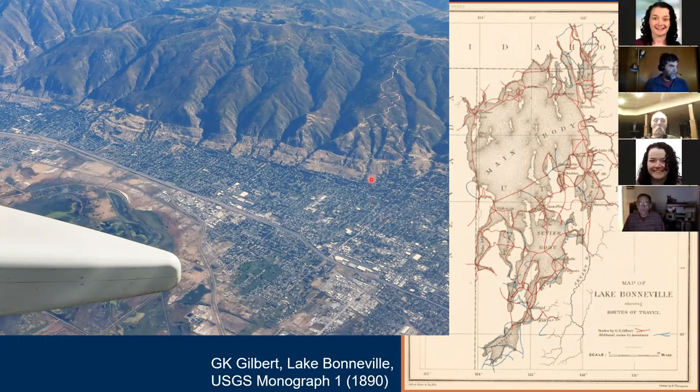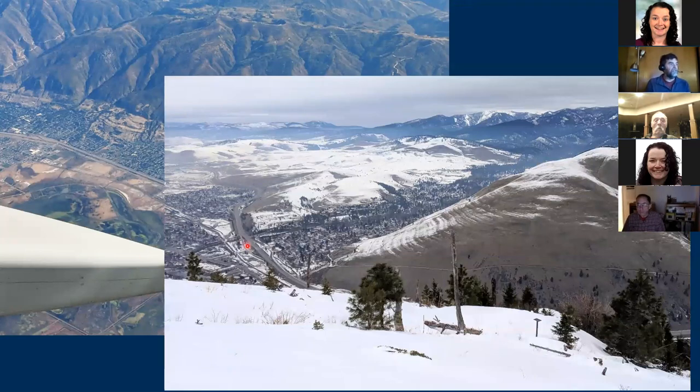And here's a view of these shorelines from the air. Here is the Bonneville shoreline up high here. And then there's the prominent bench here, the Provo shoreline, that sits about 300 feet below the Bonneville shoreline. So we can compare the Bonneville situation to glacial Lake Missoula, which did not have a stable outlet.